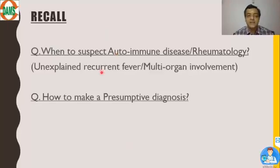In a patient with unexplained recurrent fever with no obvious infection. And when to suspect rheumatology? When you have multi-organ involvement. So putting it together, in clinical practice, in MCQ, when will you suspect the disease is rheumatology? When autoantibody is present, there may be other autoimmune disease, infection is not there, and there is multi-system involvement. Then you must think of rheumatology disease.